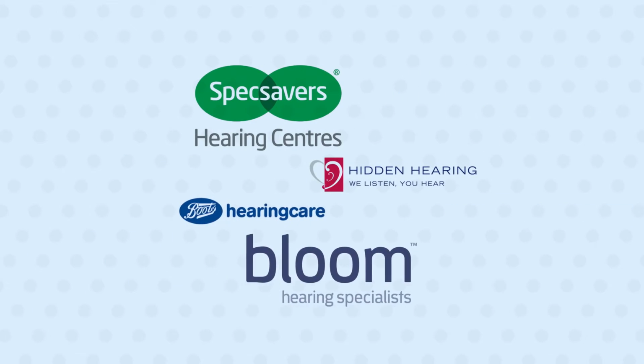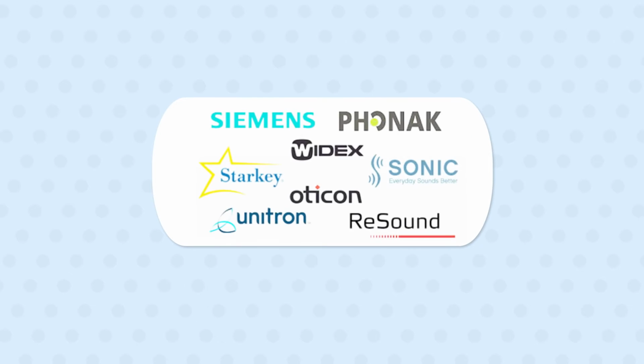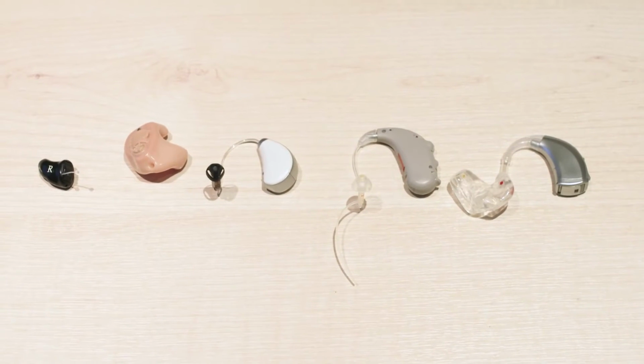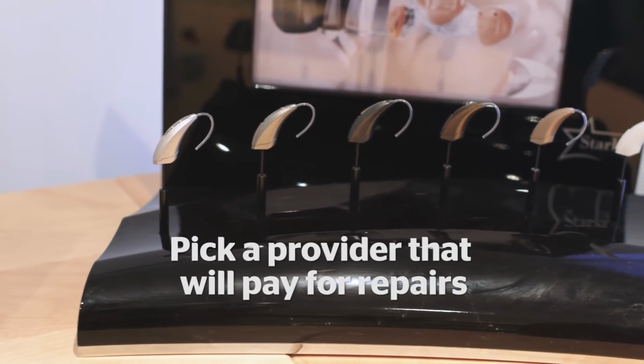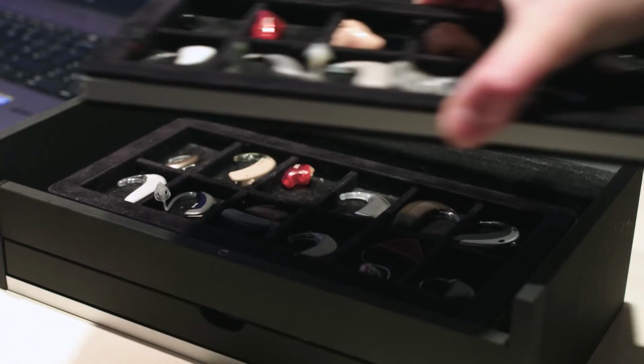Many shops have tie-ins with certain manufacturers, and some providers will sell exactly the same hearing aid as a competitor, but under their own brand, which makes it hard to compare prices. Ask your audiologist for more information about brands so you can compare products and packages. Pick a provider that will pay for repairs and replaceable items, such as batteries and wax traps.